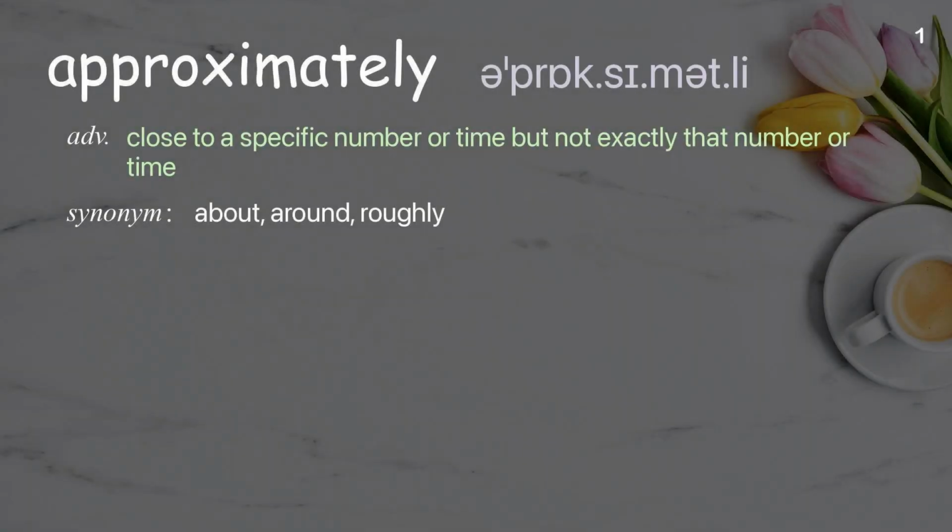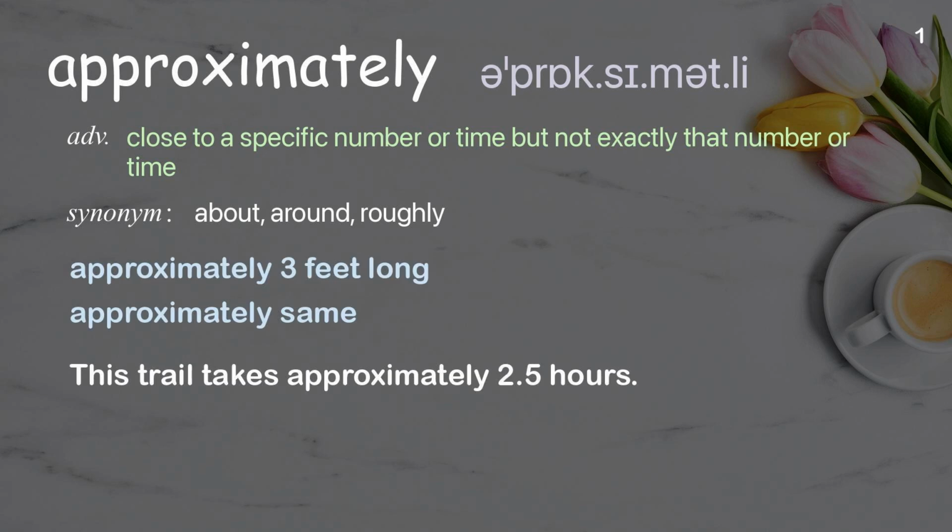Approximately. Close to a specific number or time, but not exactly that number or time. Examples: Approximately 3 feet long. Approximately same. This trail takes approximately 2.5 hours.